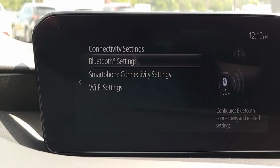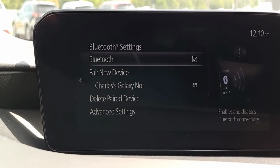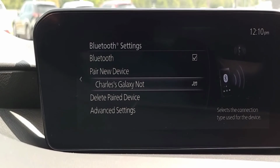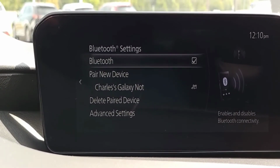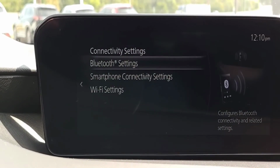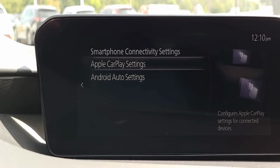So in the connectivity settings category, this is where you can go to adjust your Bluetooth settings. You can go into here, it's just another way of pairing a device. Almost the same as the communications section of this video. Just go in here, look at what devices are paired to the car, remove any unwanted devices, pair any devices that you want to add.